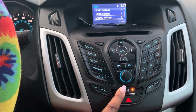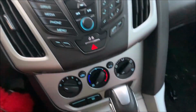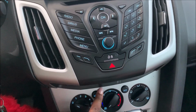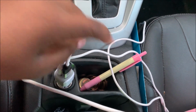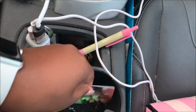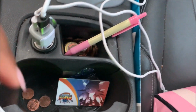Here's how you lock the door. Here's the little blinkers. And then down here is the air conditioning. And she works very well. This is all the stuff for air conditioning. Down here, I have my charger in. I have a pen here, some change in there. And then some trash, a couple of pennies. And then this Mac Daddy's card that we got.